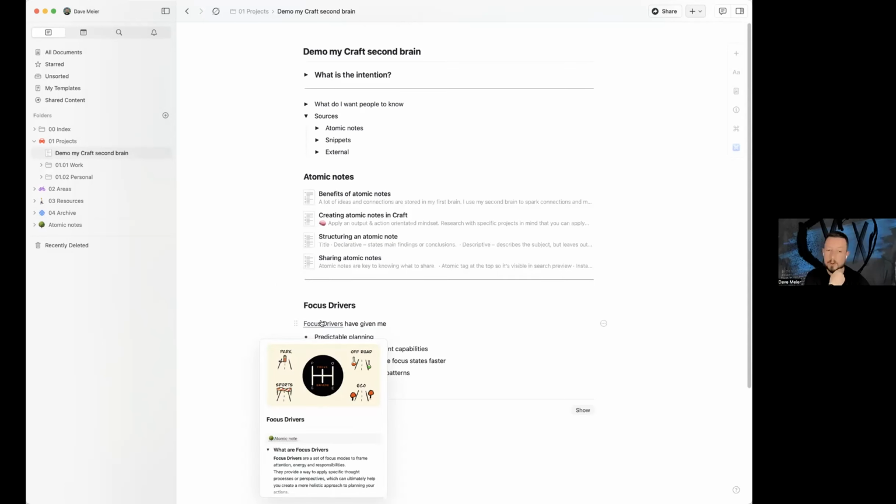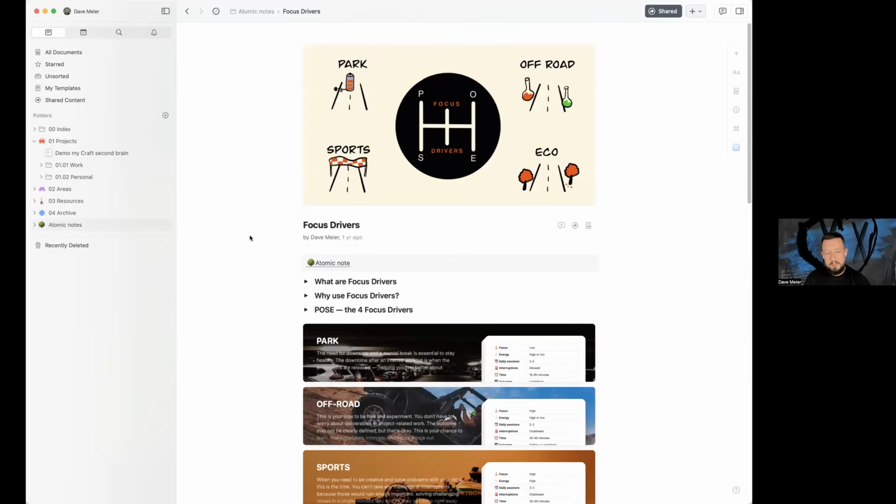Okay, I'll move on to focus drivers quickly. Focus drivers is a little bit different. It's a mindset framework, and it applies beyond craft. It applies anywhere you want to apply it, really. And the idea behind focus drivers is not to get tunnel vision and concentrate on the specific task in front of you, because different tasks have different clients and different deadlines and different nuances.